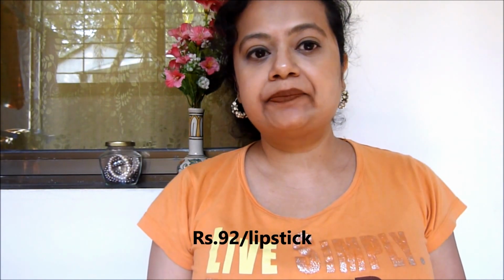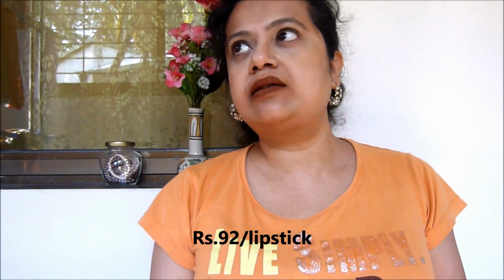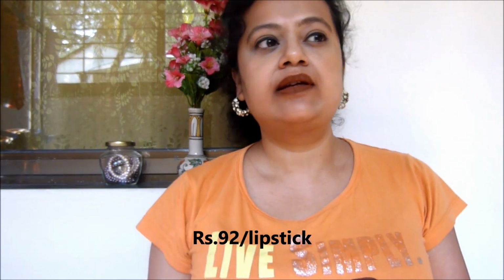I mean, we get a lot of lipsticks less than 100 rupees even. I'll be showing you some lipsticks in future which are less than 100 rupees, the liquid matte lipsticks. But believe me, the quality differs a lot. These lipsticks are really good. It almost has the similar quality as the NYX cream suede lipsticks.